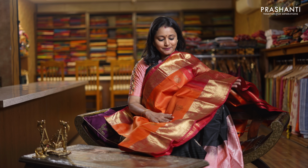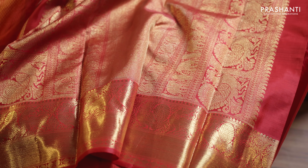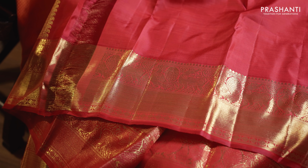Orange and red dashing color combination with self embossed weaves running throughout the sari. This is a pure zari weaving, paisley butta subtly woven throughout the body with rich Kanchipuram borders on either sides, deer and peacock motifs running along the border with bavanjis and rudrakshams. This has got a contrast pallu in red with very intricate weaves of annams, elephants and rudrakshams, and a contrast plain blouse in red, priced at 34,990.